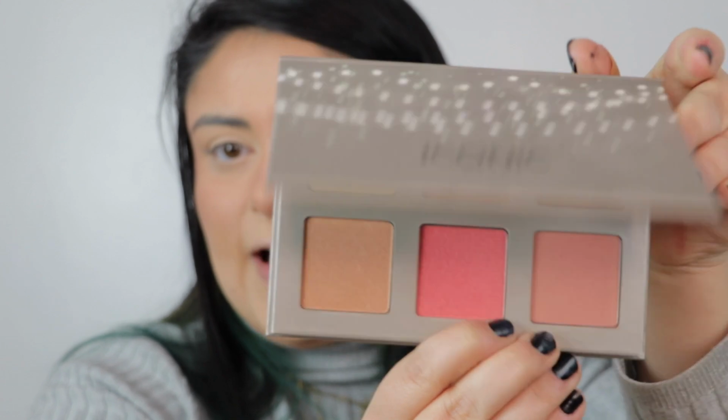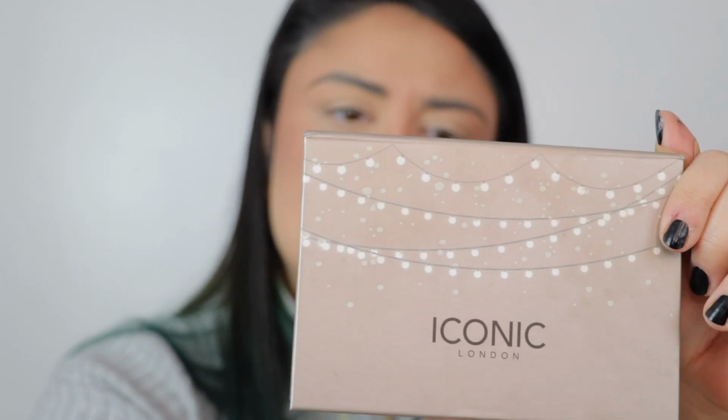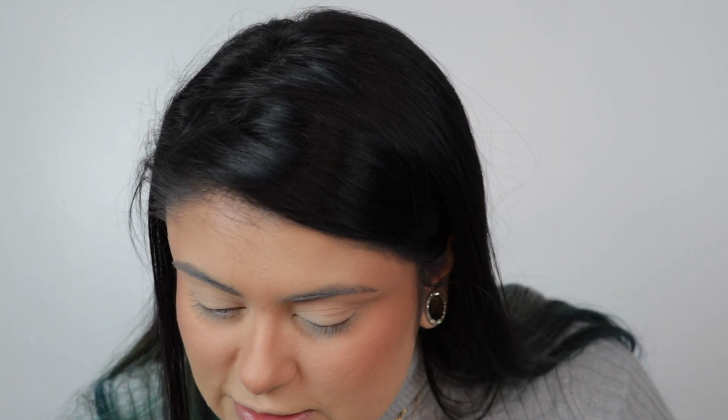Ta-da! All right, so the blush shades I just used were from this Iconic London palette. It's these two here, and the palette is called Blaze Chaser. While I put on my highlight, I'm going to answer another question.